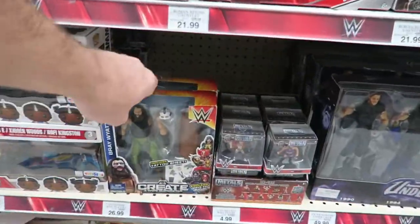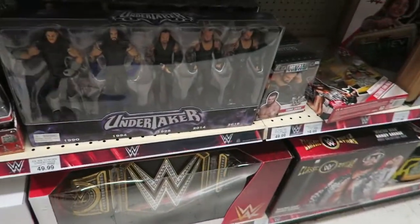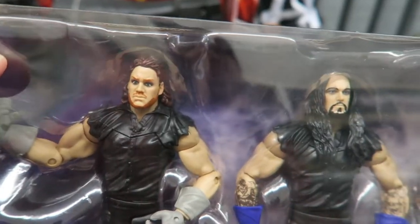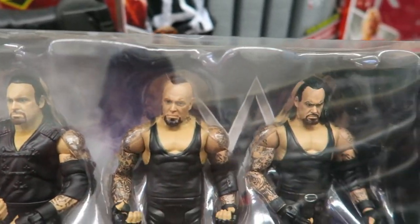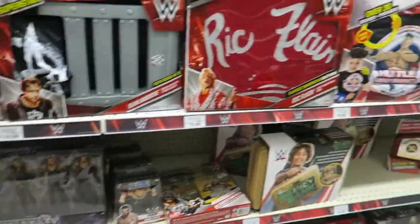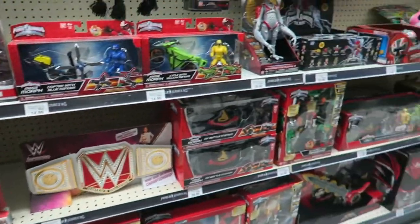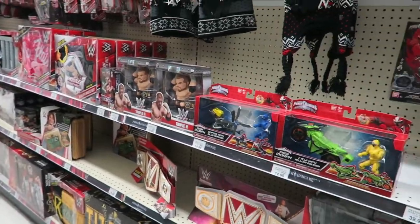Five pack. Interesting. Now this is, I've never seen this before. This is pretty cool. Like under all the Undertaker throughout the, from 1990 through 2016. That's pretty cool. That's neat. Let's see, Triple H, belts. All right, let's go see what else we can find.